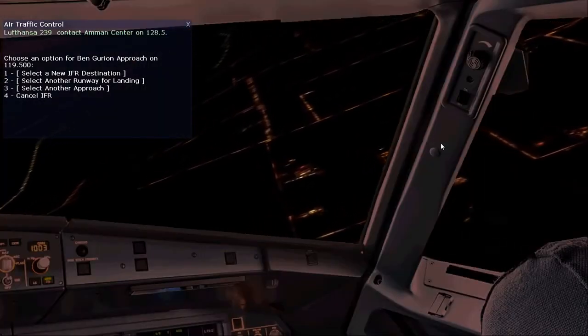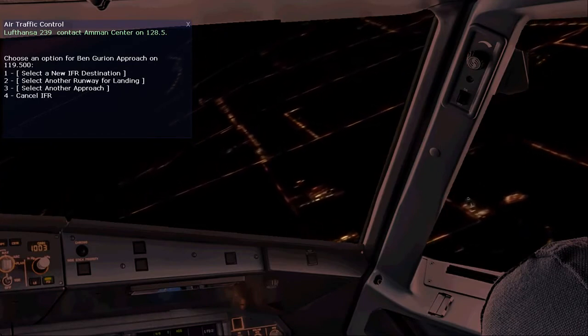You can see the lights of rural Israel just outside of Tel Aviv.